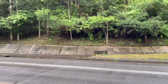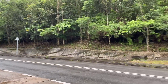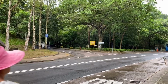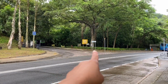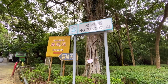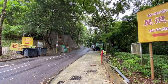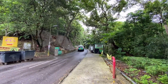From the bus stop, you can check backward and follow that sign. This is the starting point, guys. Nang Tong Chai. Today we are going to waterfalls. Four kinds of waterfalls.